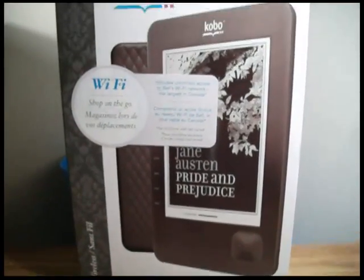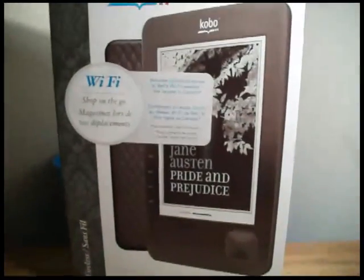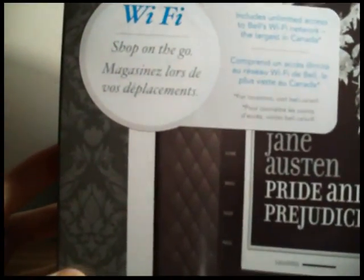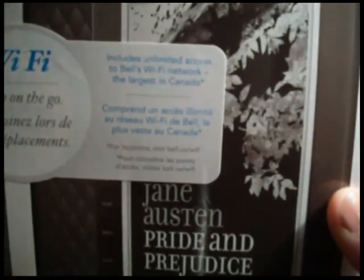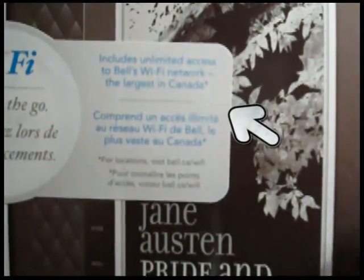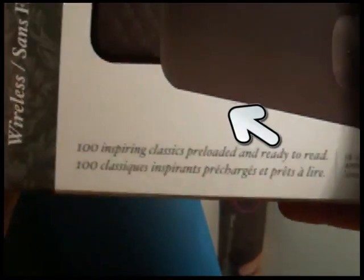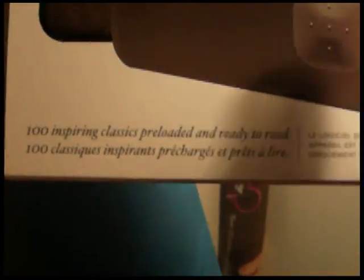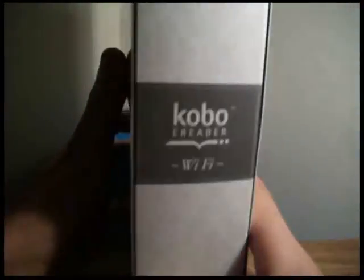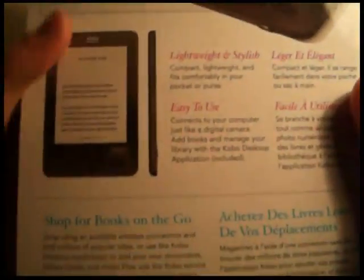So here we have the e-reader from bottom to top and top to bottom. We got the Wi-Fi version here, and shop on the go. Let's zoom in here. It's from Bell's network, so it's a Bell product if you get it in 3G. 100 inspiring classic books: you get 100 books free when you purchase this item. Kobo e-reader, the Wi-Fi version, you see right there.